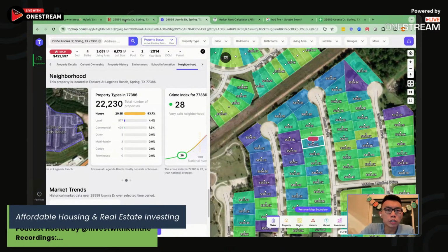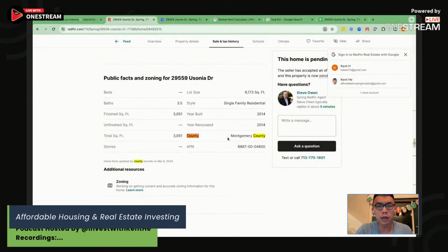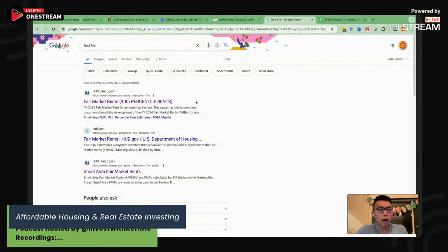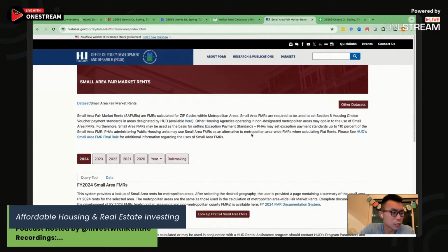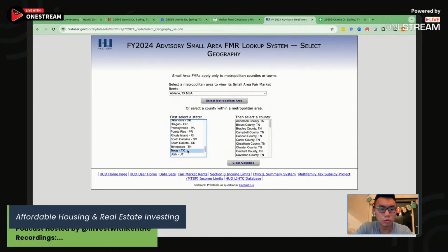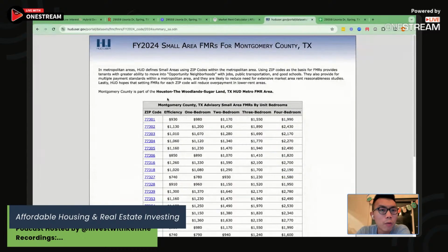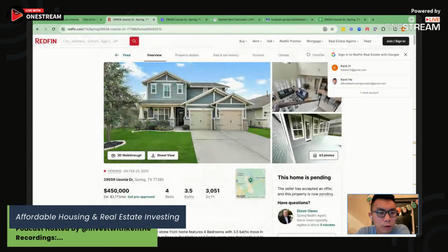Great. Next thing we want to do is get the fair market rents or the county FMR. So this is in Montgomery County. When you Google HUD FMR, you can click on the first link up there, scroll to the bottom, click access to small area FMRs, click look up FY 2024 small area FMRs, and we're going to go to Texas. This is in Montgomery County. Boom. And now we're going to see the rent by zip code, by bedroom count for every single property. This is in 77386.